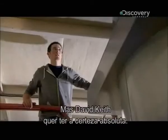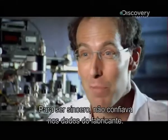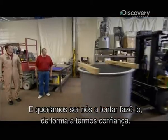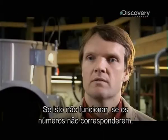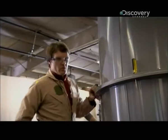But David Keith wants absolute proof. To be honest, I didn't really believe the spec sheet data from the packing company, and we wanted to really try it for ourselves in a way that would give us some confidence. That is tight. If this doesn't work, and the numbers don't turn out, I'll be disappointed. Let's get some bolts up here.